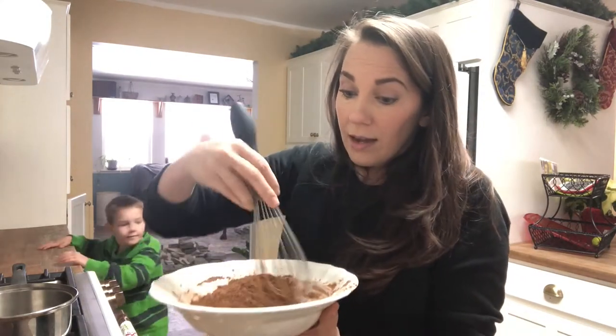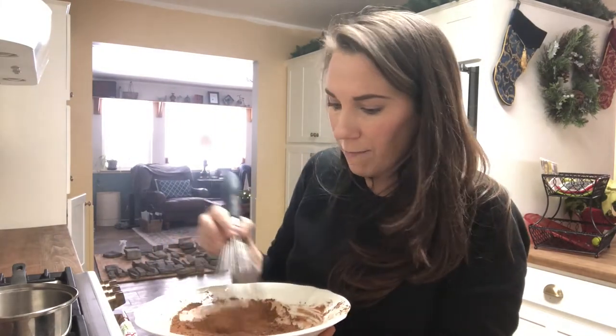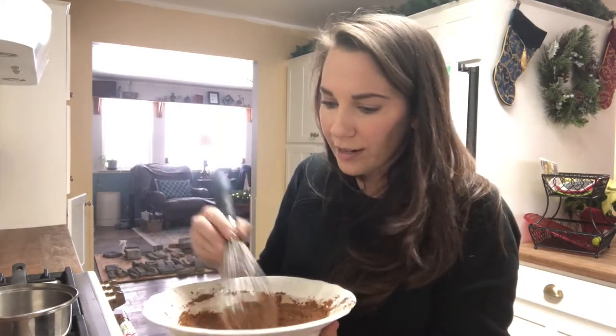But for our Advent activities this month, we have a lot of baking to do. My kids love just coming in and getting hot chocolate during the winter. And so I try to cut down on the amount of sugar that they get. So that's why we use this sugar-free stuff.